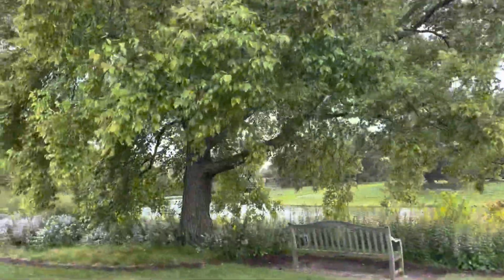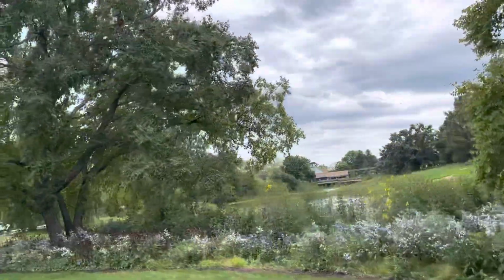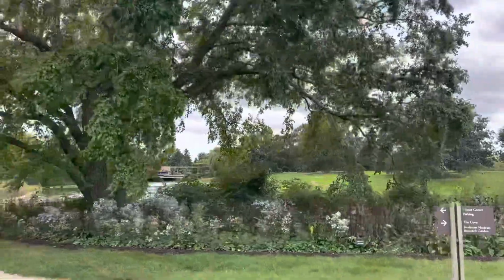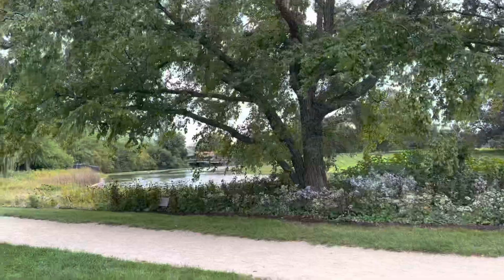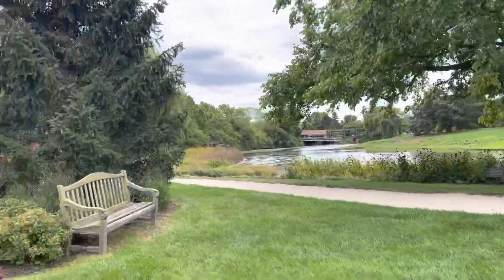One is called Bird Island, literally just for the birds. So we have a lot of ducks and geese that live out there. We also have herons, egrets, and migratory birds that stop by to visit.